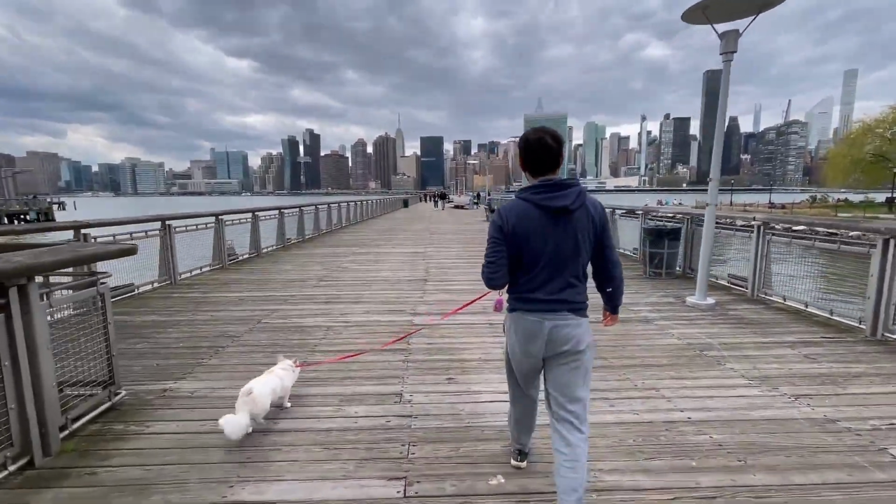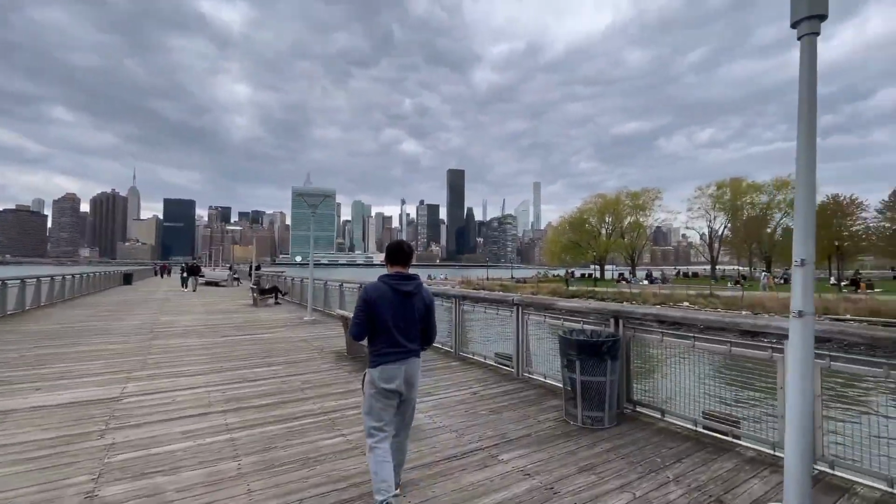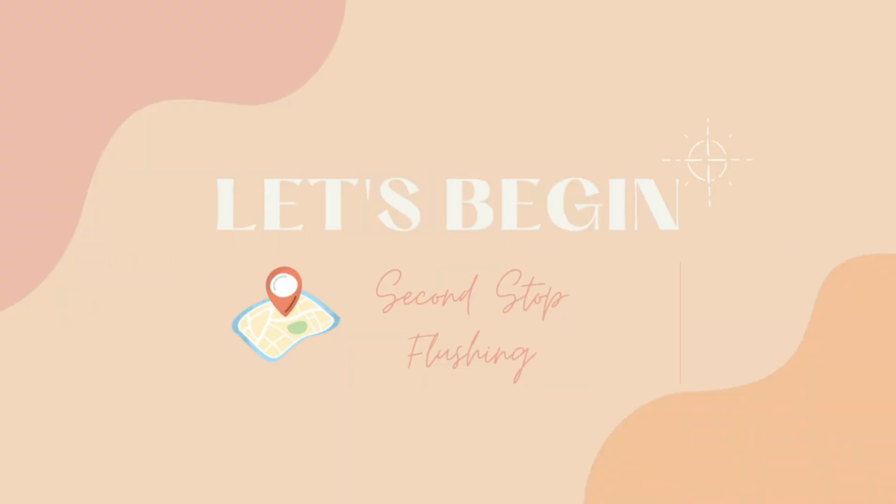Next stop on our apartment hunt weekend, we decided to also check out Flushing, Queens. Since it is a little further away from the main actions of the city, we wanted to check out the bigger 2-bed, 2-bath apartment at similar pricing as the waterfront units.